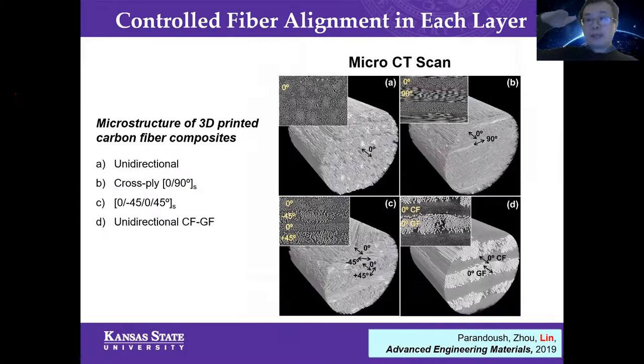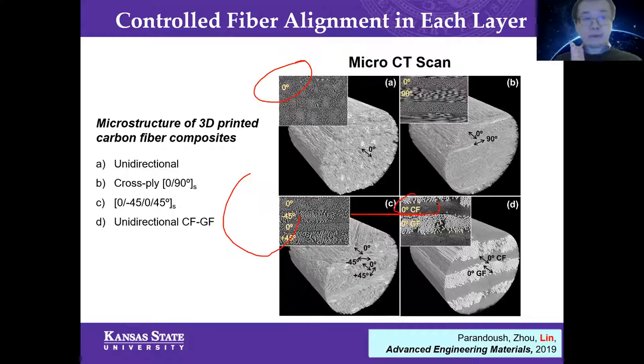Because we place the carbon fiber layer by layer, we can control the alignment of the carbon fiber. For example, all 0 degree or 0, 90 degree or other angles. We can even bond carbon fiber composite and glass fiber composite, different polymer matrices together, by using this technique.